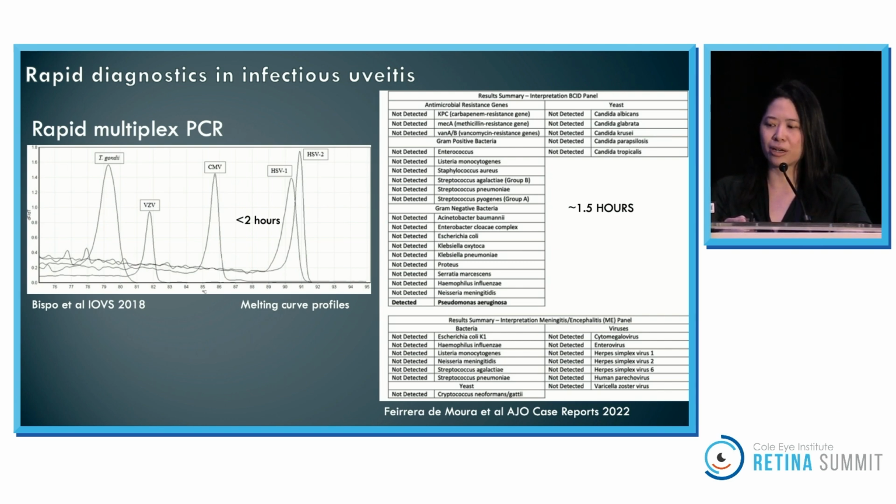And then this other study did a case report, Ferreira and colleagues, where they took a corneal swab from a corneal ulcer patient and used a commercially available panel of a nested multiplex PCR followed by melting curve analysis that was developed for meningoencephalitis as well as septicemia, like blood culture identification. And they were able to figure out that this patient had Pseudomonas corneal ulcer in less than 1.5 hours. The commercially available test, though, has of course not been validated in uveitis or in keratitis in larger studies.